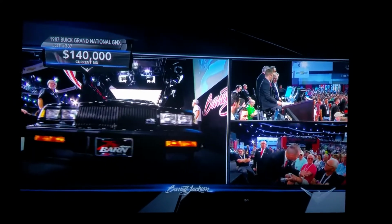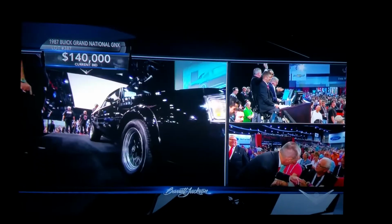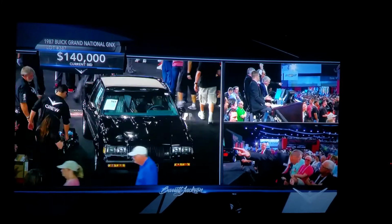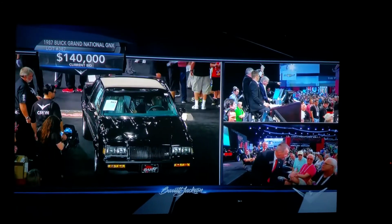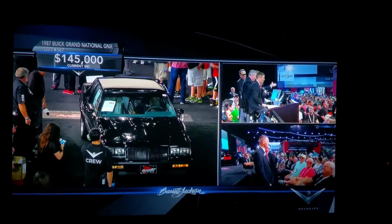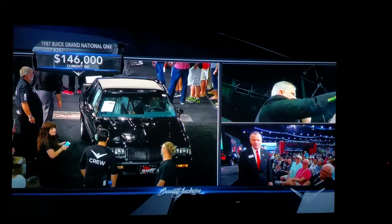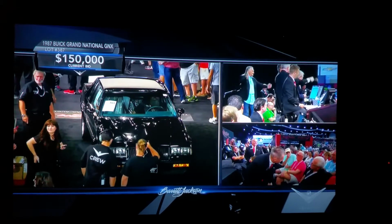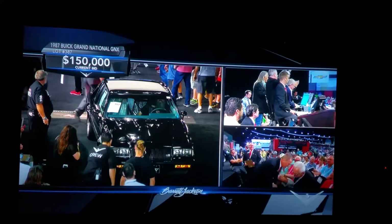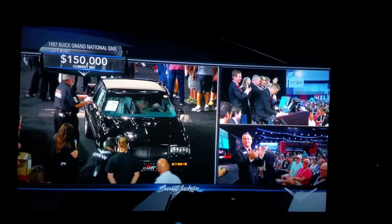Right now we're at $140,000. We're at just about 3.5 times the original sticker price. $145. Now 150, 150 once, 150 twice, 155. Let me recalculate. We're at 5 times the MSRP. $29,500. $1,000 bid. I gotta go, and it is sold online for $150,000.